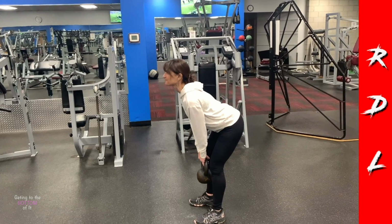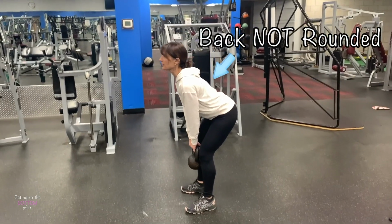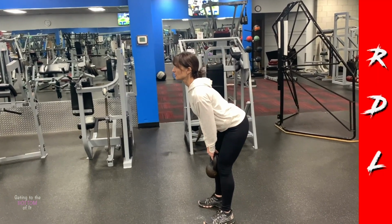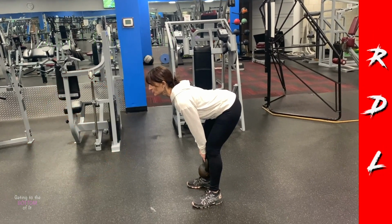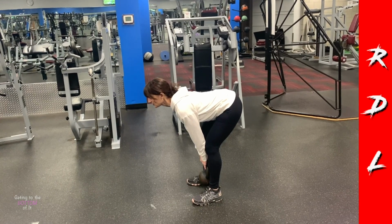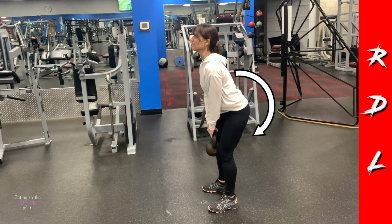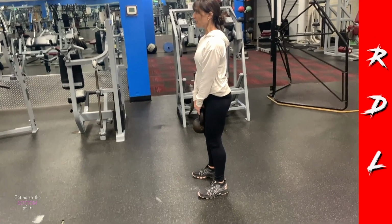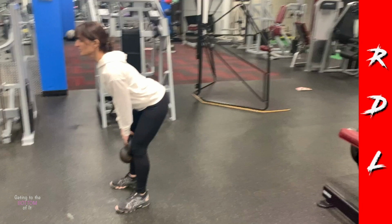Her legs are approximately hip width distance apart. Her back is not rounded and her weight is on her heels, not on her toes. She is not excessively extending her neck or looking up, which places undue stress on her cervical spine, or her neck. At the top of the movement, she squeezes her glutes by performing a posterior pelvic tilt as we discussed. Again, choose a weight that elicits extreme fatigue and burn in your butt at 8 to 10 reps.